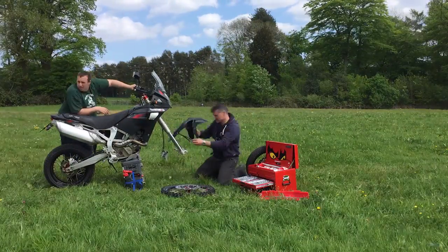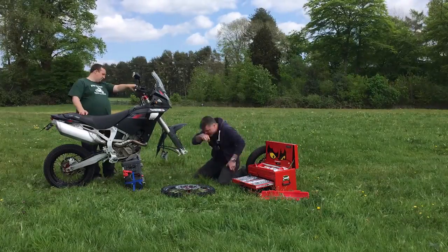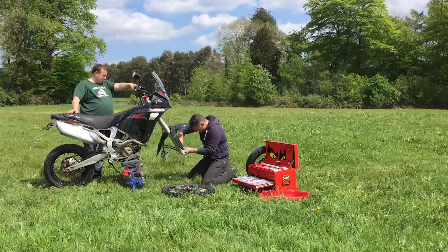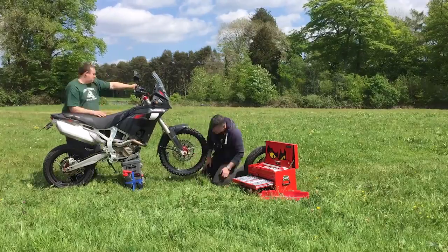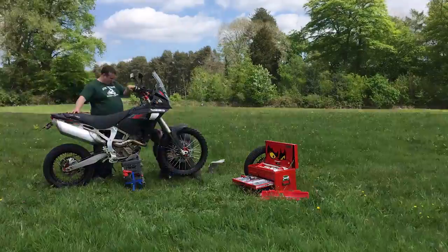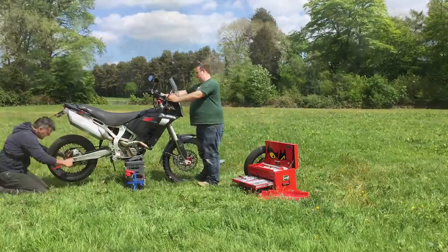Tom actually set me a challenge of changing both wheels in less than 20 minutes. And in proper adventure style, with only a hard luggage case to stand the bike up on. Could I do it? Yes, I could! So we have watched the front tire change. Marginally better than the proverbial paint drying, but you really don't need to see the rest.